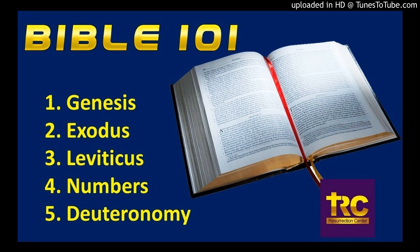Okay, Numbers picks up the story right as the Israelites have been at Sinai for a year. So these are the different parts of Numbers. Part 1 is preparing to leave Sinai. The book opens with Moses taking a census of the people in Israel. That's why we call the book Numbers.